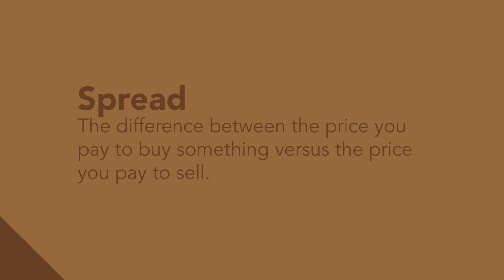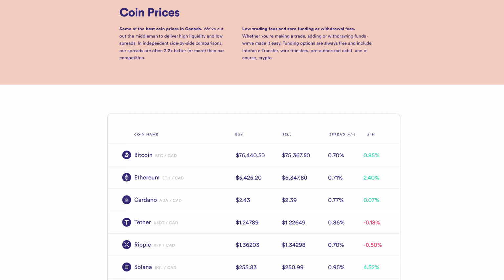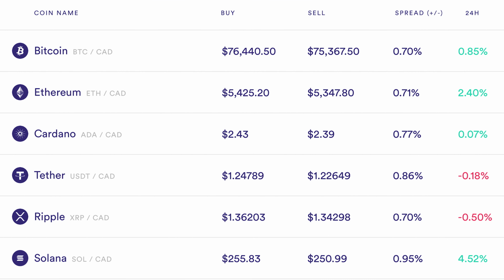That's amazing. That's what you want. What I'm actually talking about here is the spread. A spread is the difference between the price you paid to buy something versus the price you pay to sell that exact same thing. For example, I'm looking at Newton's website here, and it looks like you can currently buy Bitcoin for $72,501 per coin. But then you look and see what you can sell it for, and it's a little bit less than that, right? And it shows you the exact spread that you would actually pay. So that's about 0.7172%.